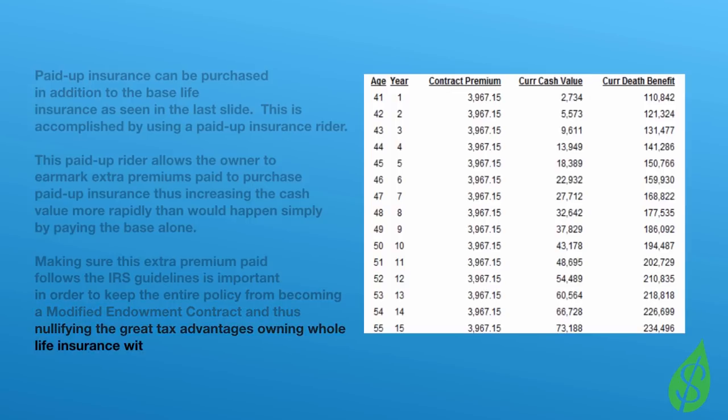Making sure that that rider falls within the IRS guidelines is very important, however. Otherwise, the cash value that you do develop could become subject to taxation and a 10% penalty, just like qualified plan money is. And that means that the policy would have become a modified endowment contract. So we want to follow the rules. We want to fully fund or maximize the payments to that Paid-Up Additions rider, but we don't want to step over the IRS guidelines.